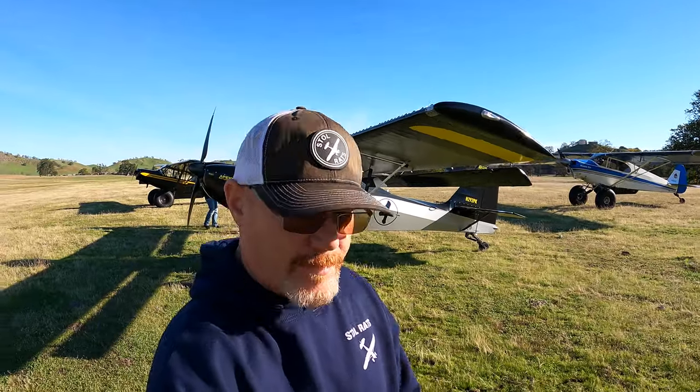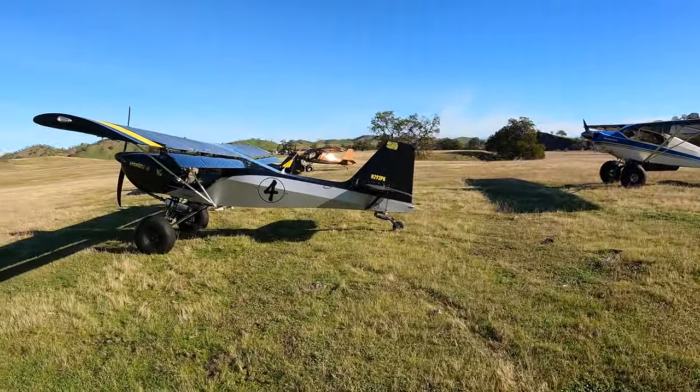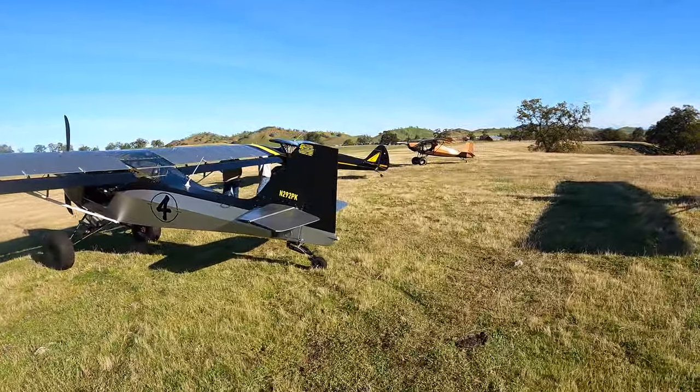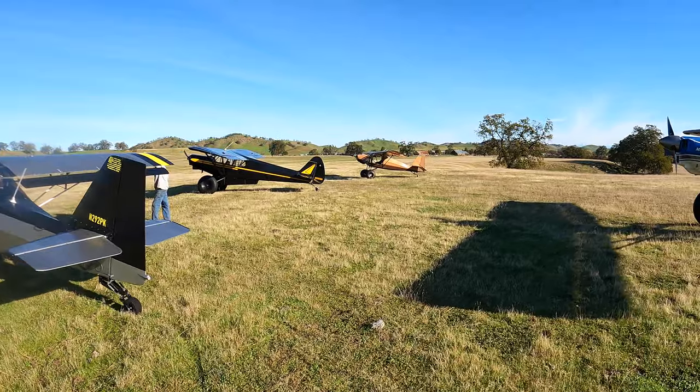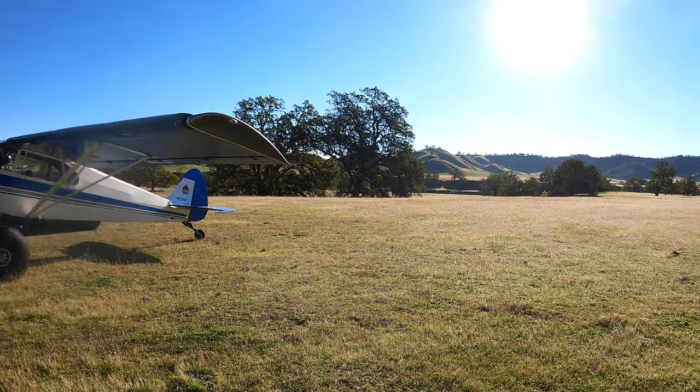All right, so we land out here at Pasquina. Got Joe's Monster Cub, Kitfox, Jake's Black Cub, and Tim's Super STOL out here. Beautiful flight down here. This terrain around here is just amazing.